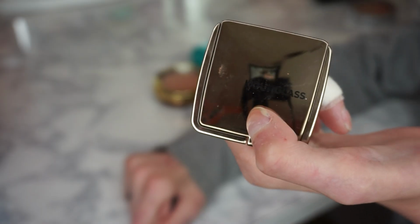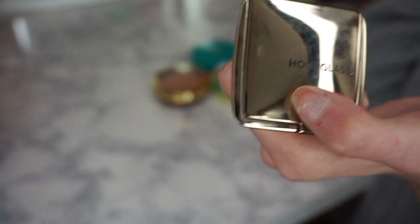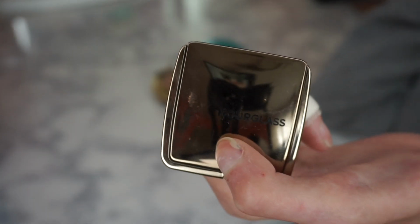This is a little mini guy from Sephora. It's by Hourglass. They call it their Ambient Lighting Bronzer, and this specific one is Diffused Bronze Light.